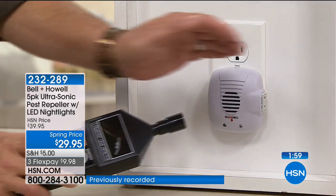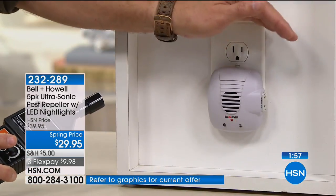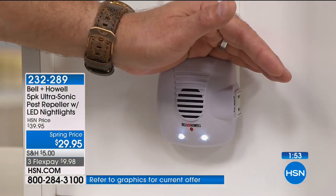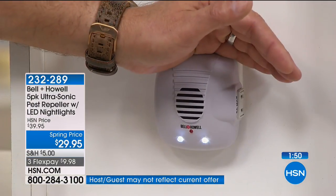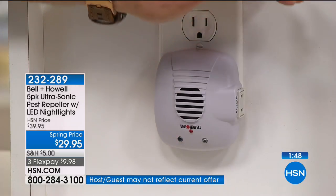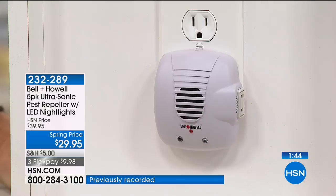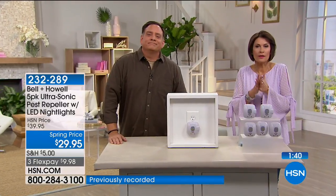Now, the other thing is this. If I cover this on top, there's a photo cell. Every time I cover that, your LED lights come on. So you can see very clearly that at night when it gets dark, they will come on, stay on all night, and then during the daytime, they go off. So you're actually getting the benefit of that as well. $29.95 on a price break, 3 flex payments.